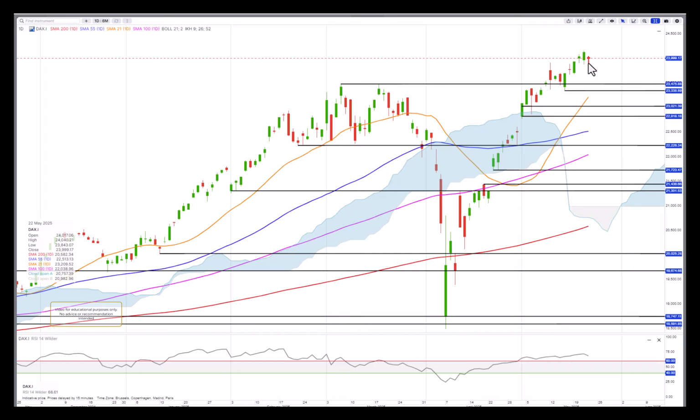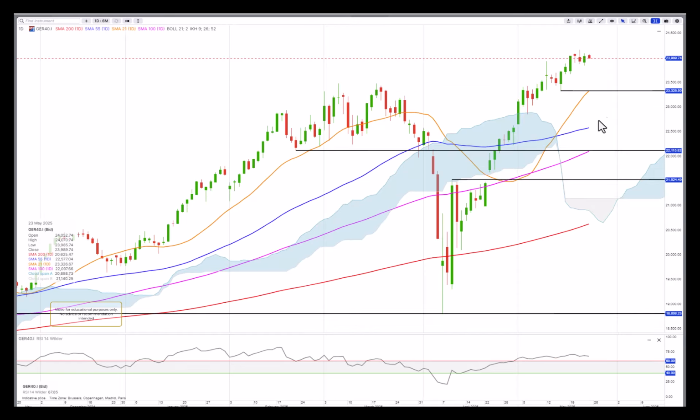The DAX was a little bit lower yesterday, but not much to talk about. It's still key that it stays above 23,338. Pre-market, not much to talk about really. So it's opening unchanged. There's still positive sentiment and no divergence on the RSI, indicating we could see higher levels, but I wouldn't be surprised to see a little bit of a correction.